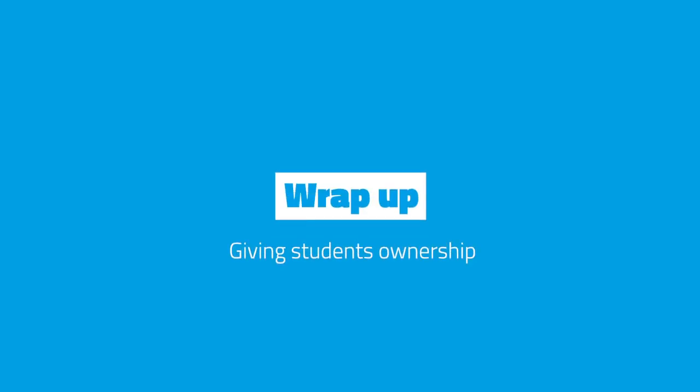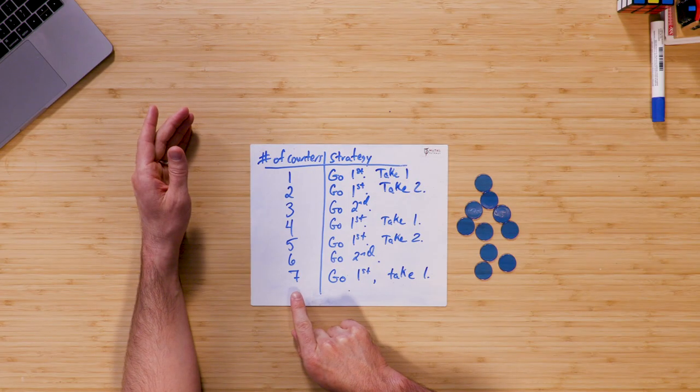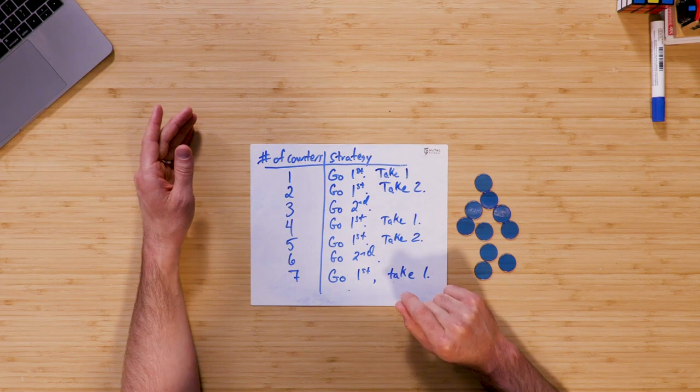Now let's talk about how to wrap this up. To close this lesson, we'll want to pull students together and let them challenge you again. This time, they'll have their table, and they can use that to strategically decide what the best move is. And the wonderful thing about the table is I can literally look and say, oh, there are 7 counters. I am going to take one because that's what my table says to do. Just take in how powerful that is.